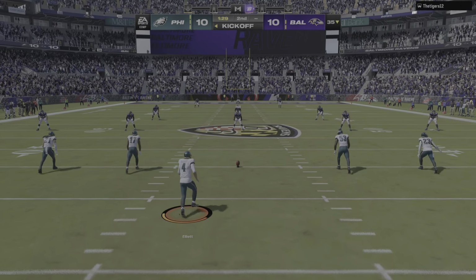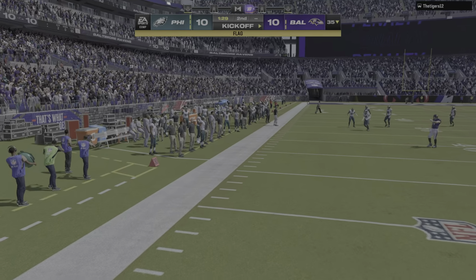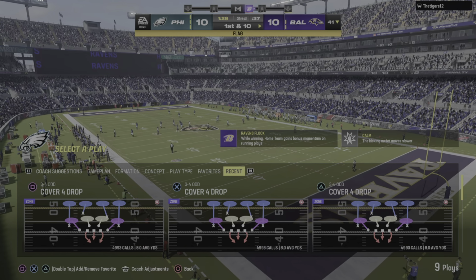All level now at 10 apiece as the kick's away. And they're going to mark that where it went out of bounds. So really good starting field position up past the 40-yard line.